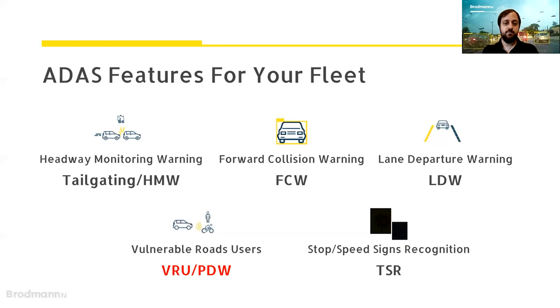The next feature is recognizing a new type of object. If before we talked about vehicles and lanes, here we're talking about people. The vulnerable road users, or VRU for short, recognizes people either walking as pedestrians or riding a bicycle as cyclists, and is able to alert before a collision, similarly to the FCW feature, but for people this time. And this is a great example for a feature that was not possible without vision and without AI. So in these cases, accidents that would involve these very vulnerable road users would not have been recognized without the AI system. And here we can actually prevent them, and in this case, maybe even save lives.